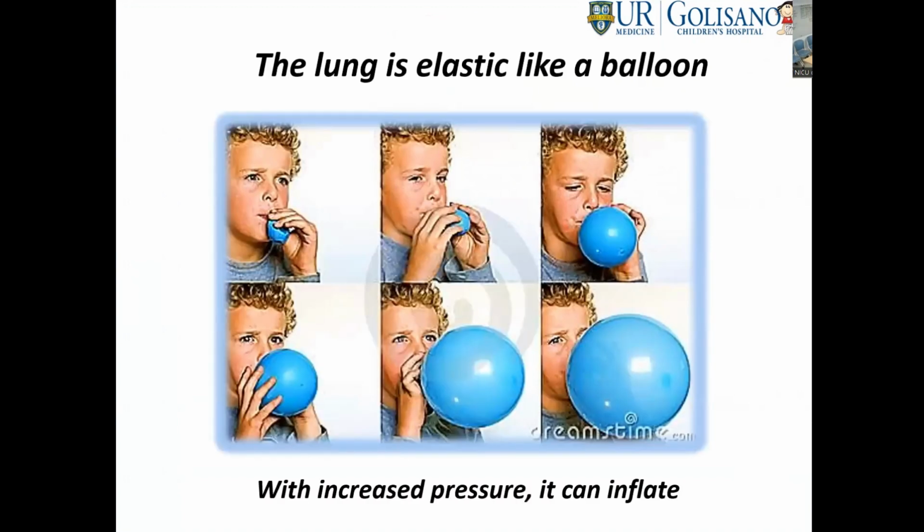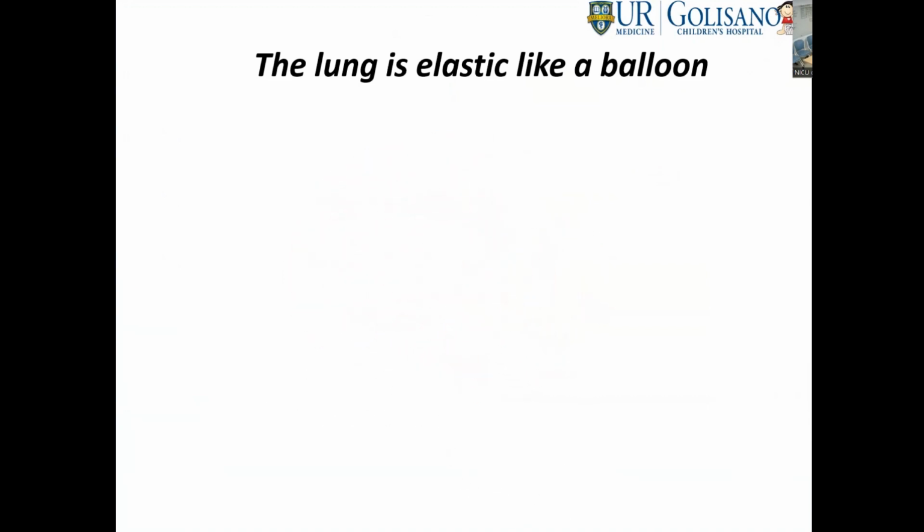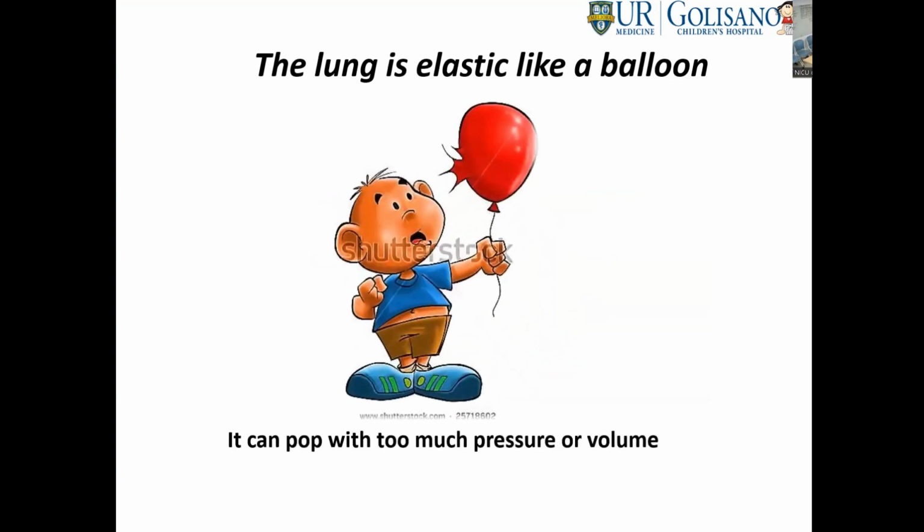I like to look at the lung as being elastic like a balloon. When you increase pressure, it can inflate. When you deflate it, or decrease pressure, or the volume is low, it can deflate like an elastic balloon. At the same time, if you give too much pressure, then you can pop a balloon, the same thing as the elasticity of the lung. If there's too much pressure or volume in the lung, it can cause rupture of alveoli. So that's very important to keep in mind.